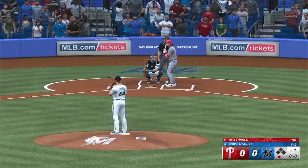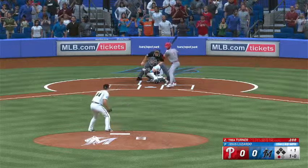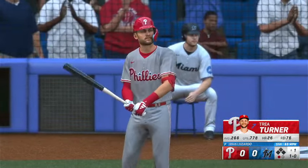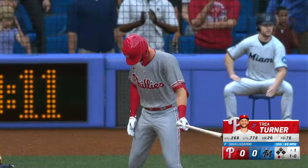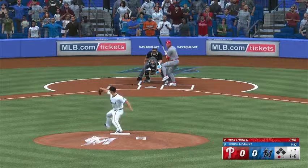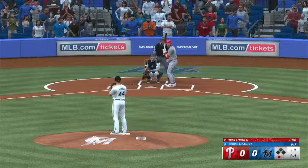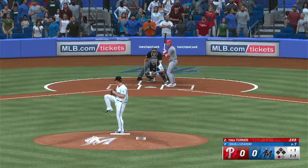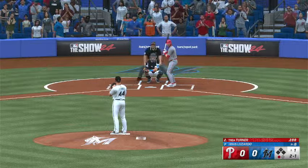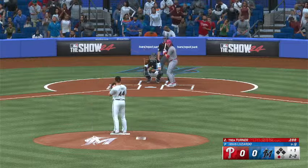Trea Turner at the plate. And the first pitch misses for ball one. There's the strike. And that's off the inside edge, and it's 2-1. That clips the inside corner for a strike.